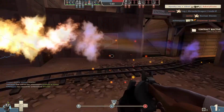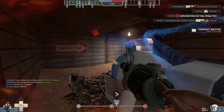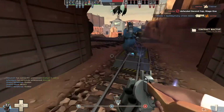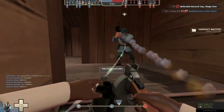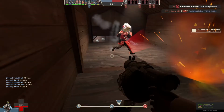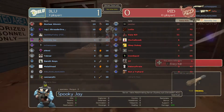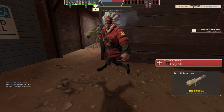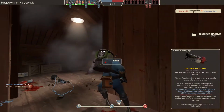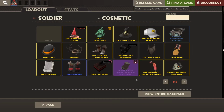Also, this set only comes in at a comparatively low 12 ref, which would be third best on this list. Hold up, no, third best and third worst, that's weird. No, it's a really cheap, well not really, but it's a bit less than half a key, cheap for a really nice cosmetic set that looks great on both blue and red team. And I think it just looks really nice.